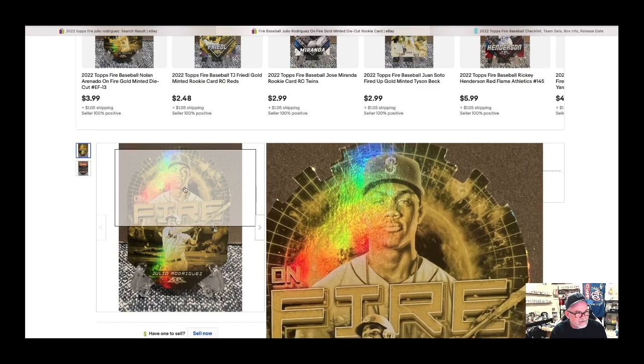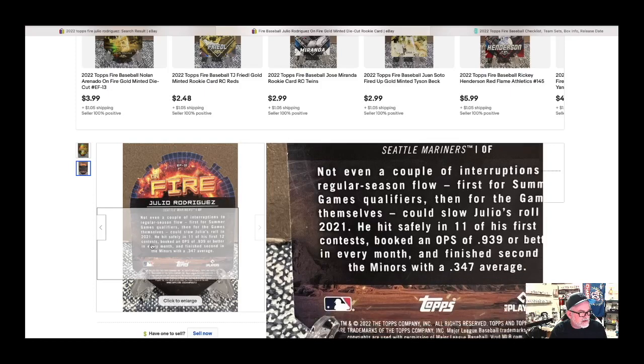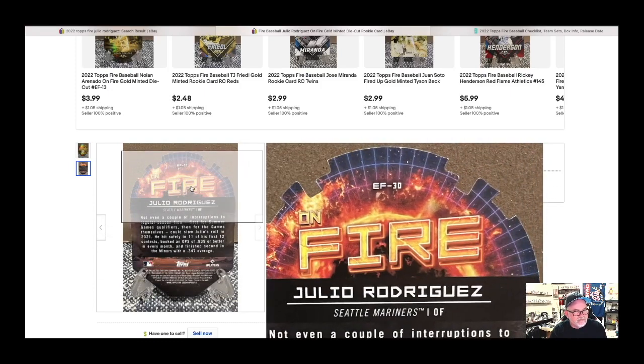And you can tell the edges of them are going to be kind of difficult, right? Look on the back. You can see here, kind of edge wear. Why is that important? Well, with such emphasis on grading today and pop counts, if you got lucky and pulled a gem copy of one of these, the likelihood that it will be low pop is pretty darn high, because they're going to be tough to grade.